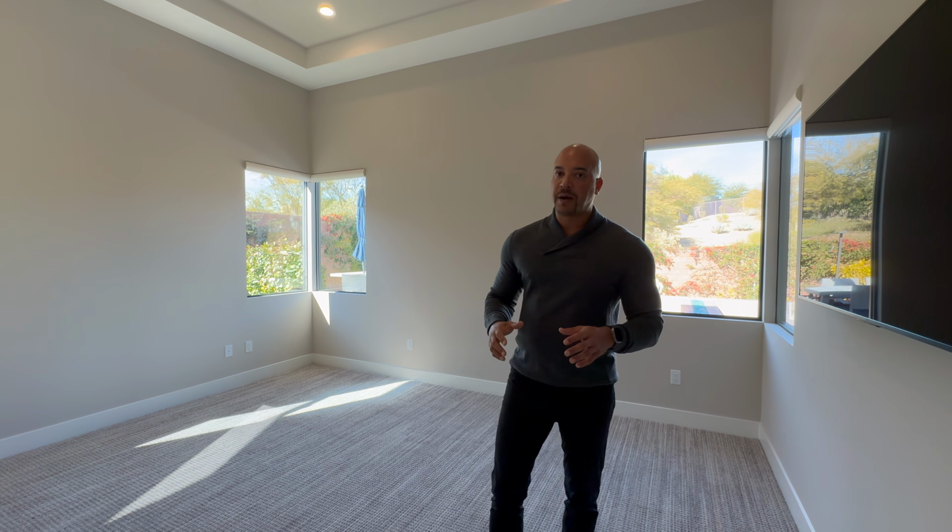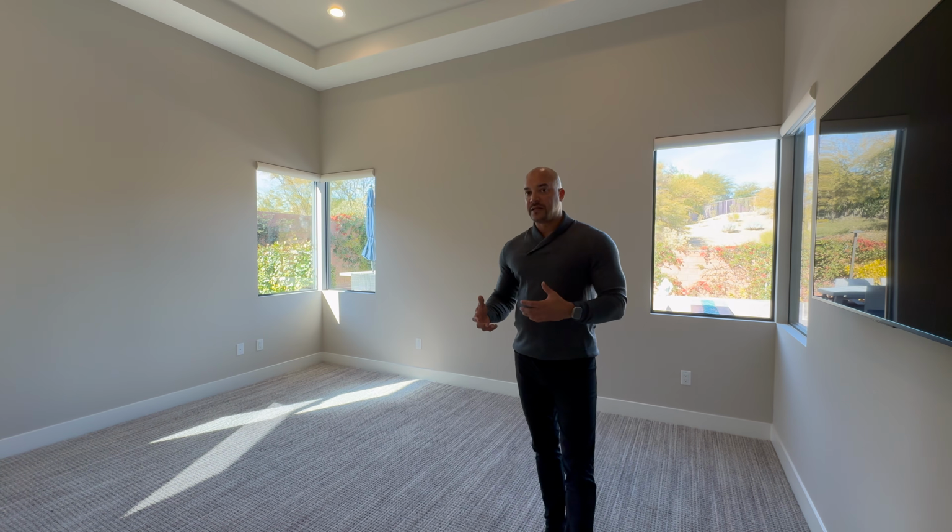And this home actually has won the Golden Nugget Award for home building 2 times because they built this in 2 neighborhoods. So very, very popular. There's not very many in this neighborhood.